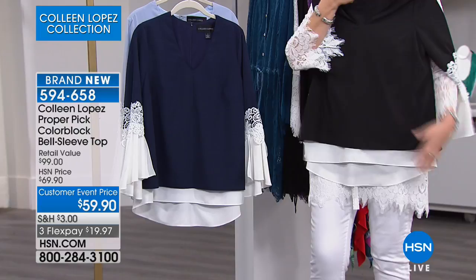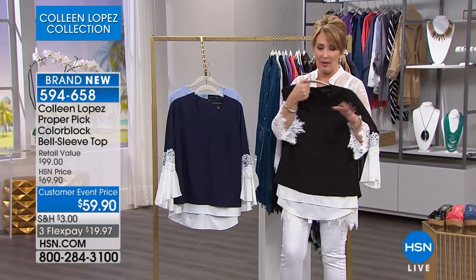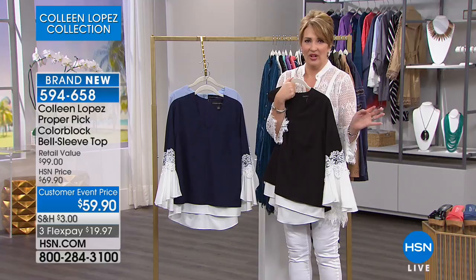Go read. They're already getting perfect reviews on hsn.com. Cute, cute, cute top. I just adore it. I adore this top. It's so classy. It's so elegant. It's so beautiful. It's a showstopper. It's a head turner. It's all of that. So we have black.